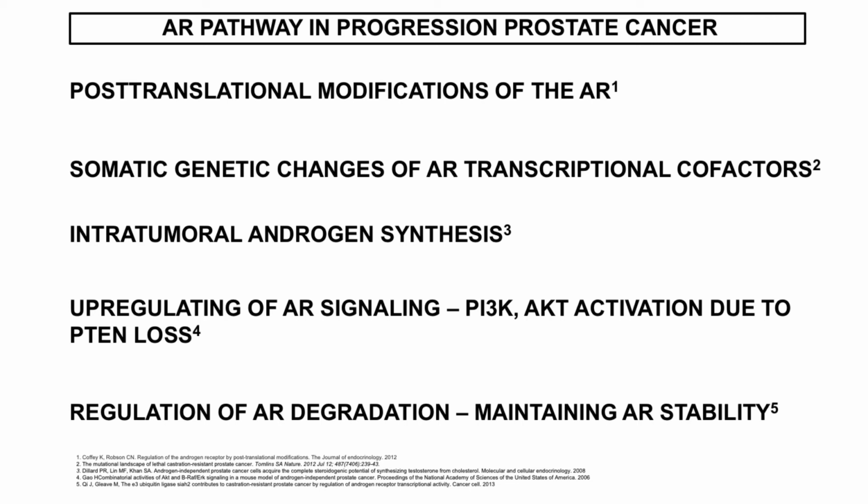There can be upregulation of other pathways that trigger the androgen pathway as well, which I've spoken about before. So PI3K is a very important pathway and seems closely associated with the androgen pathway. And then the degradation of the androgen receptor itself can be affected, meaning that it maintains stability over an extended time period as well.